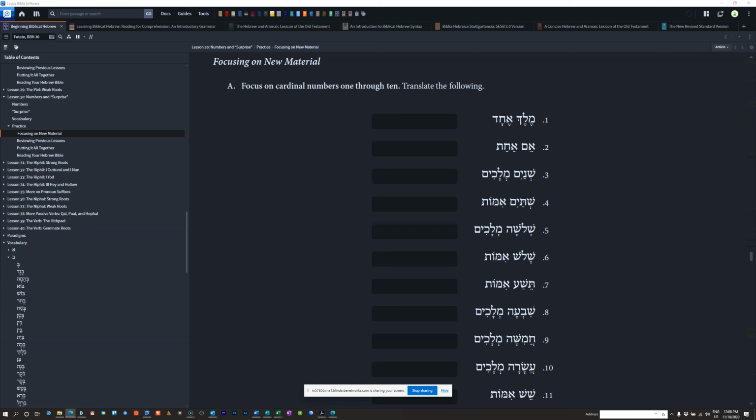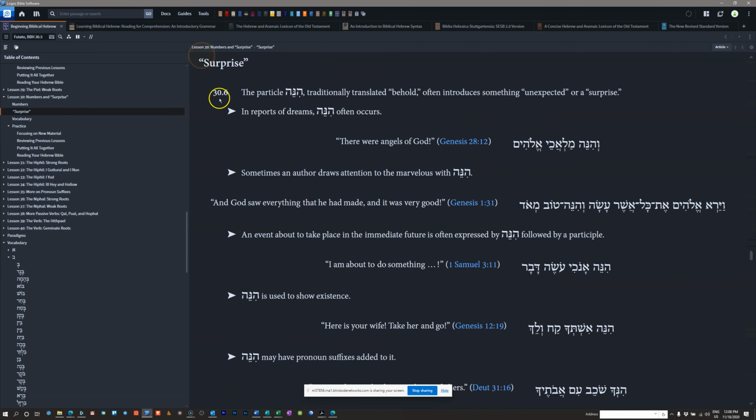All right, let's take a look at the exercises from Futato chapter 30, primarily focusing on numbers. Surprise here, this hinneh particle occurs in a lot of different, or has several different functions. A lot of times you can split these into a few broad categories. So, surprise, I'm not sure if that's the label I'd use for overarching here, but it's usually focus. Focusing attention or getting attention, or it can be used in this surprise idea.